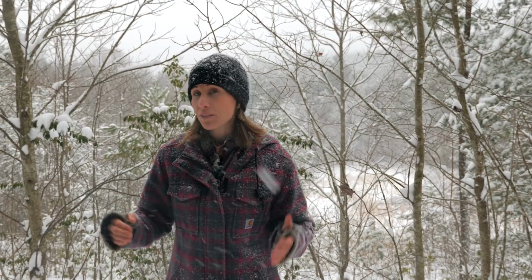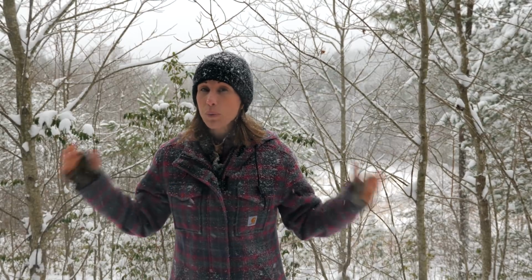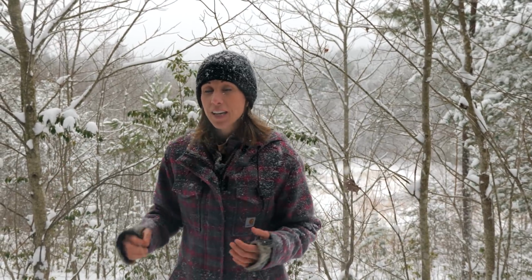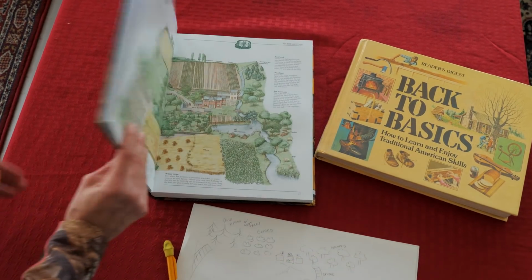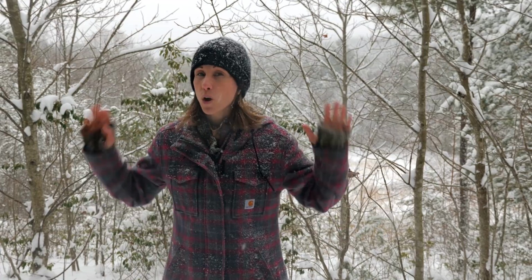So for the last couple months, what we've been doing is researching, trying to figure out what kind of livestock we're going to have, how we're going to support that livestock, where we're going to put it, and how we're going to do pasture rotation. Two of the books that I am referencing for homestead layouts are the Reader's Digest Back to Basics book, and also John Seymour's Self-Sufficient Life. I'm going to leave links down below for any of you that haven't heard of these books, but they are definitely must-haves for anybody getting into the homesteading lifestyle. As a general reference, these are two books we're looking at for homestead layout.